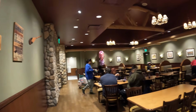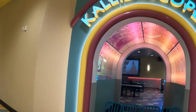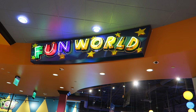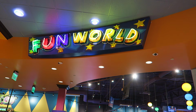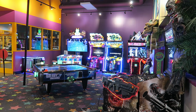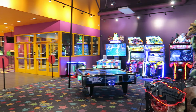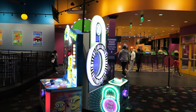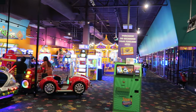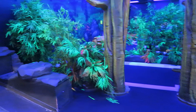Then you have several different dining areas. Each one has its own different theme, ranging from a lodge, to cartoons, to sports. Each one has its own unique appearance. Then you have Fun World. This is a colorful area brimming with activity between the games, lights, and music. This mostly is a giant arcade. It is filled with a large fleet of modern games. There's a good mix of redemption and non-redemption games to choose from. And one of the most impressive things for a game room of this scale is that I didn't see a single broken game. You also have a mini golf course with a good mix of obstacles.